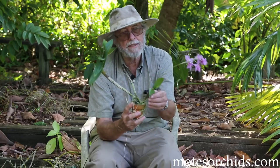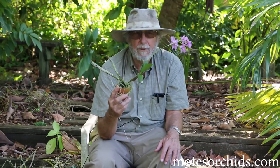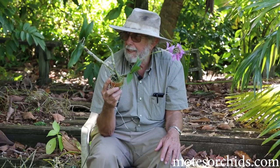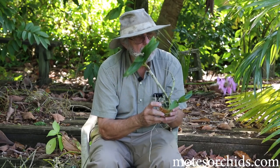So these plants will start to lose leaves. In fact, this one has lost some leaves because it was growing outside. Dendrobiums are not our major focus here. We grow some of them because it's fun, and lots of them because it's easy, and some of them because they're a wonderful cash crop for spring shows. These plants do not want to be cold.